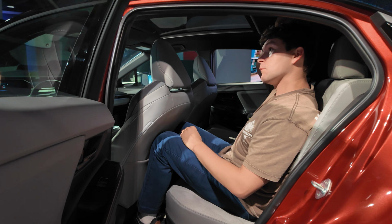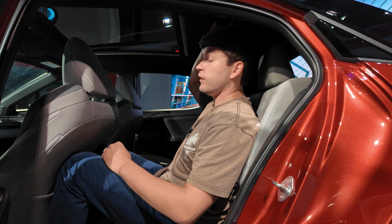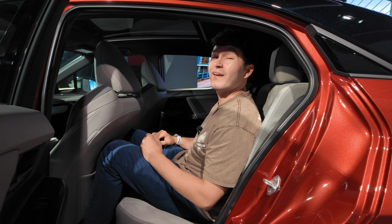I do have a good bit of headroom, about 2 inches or so left, but if you're taller than me, you probably will start to hit this headrest. But overall, this is more of an in-a-pinch back seat. It's definitely not as roomy as the BZ and certainly not as roomy as the BZ Woodland.